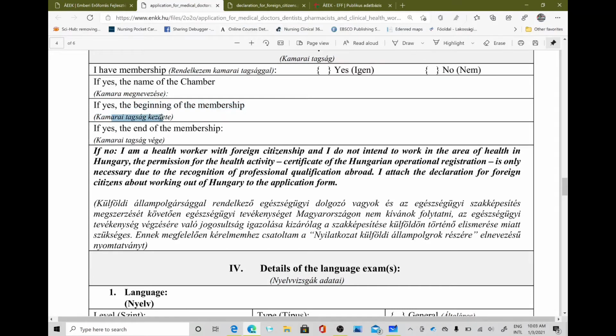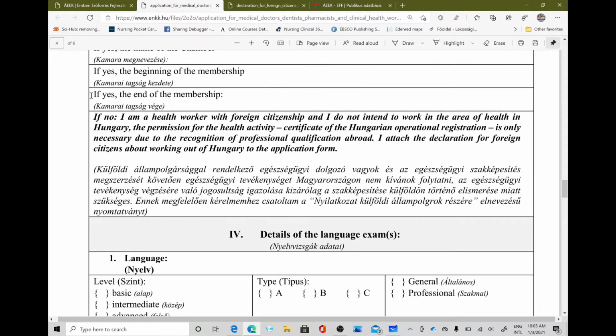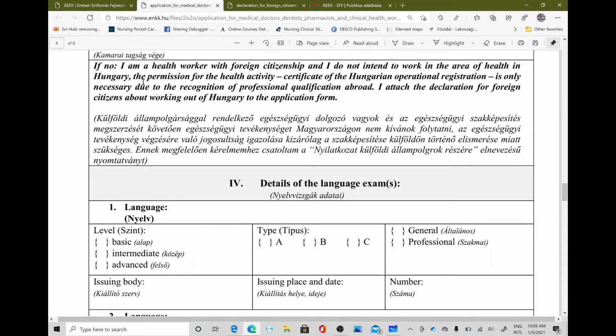If yes, then the beginning of the chamber registration. When your registration starts would be, I think, a few days before the AEEK application. If you are really applying to work in Hungary, then you might have taken the chamber registration very recently, so you'll just put the date. And when the chamber registration is expiring, once you get the card or the certificate, it tells you your beginning and the expiry date.